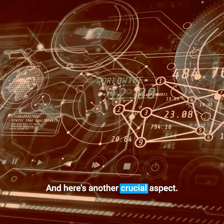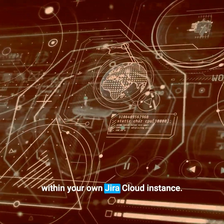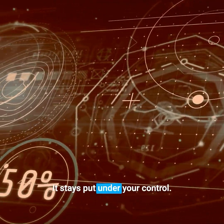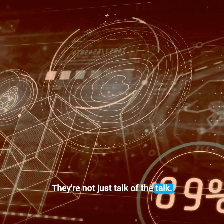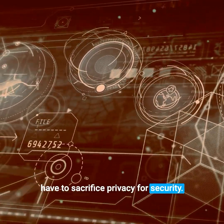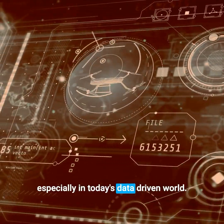And here's another crucial aspect. All the data processing happens locally within your own Jira Cloud instance. So my data is not being shipped off to some remote server in the cloud. Nope. It stays put under your control. That's a big win for privacy. They're not just talking the talk, they're walking the walk when it comes to privacy. Exactly. They're demonstrating that you don't have to sacrifice privacy for security. You can have both. And that's a powerful message, especially in today's data-driven world.